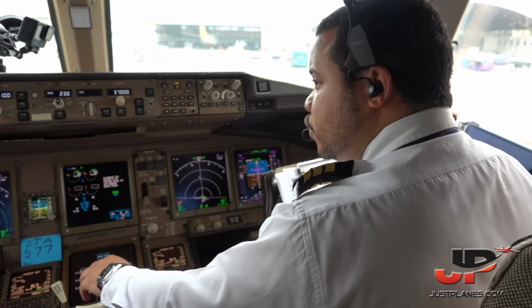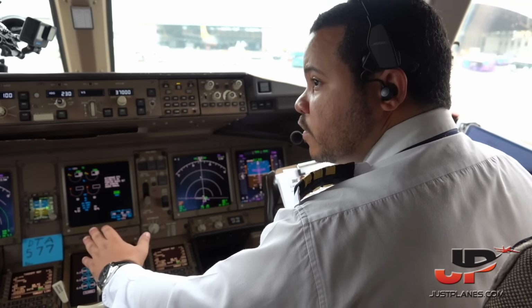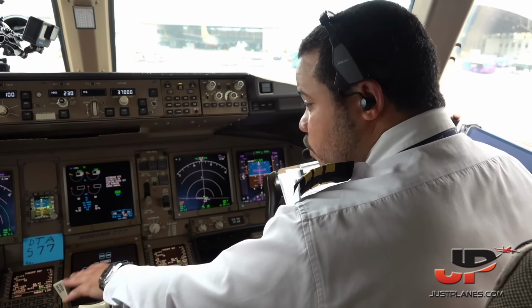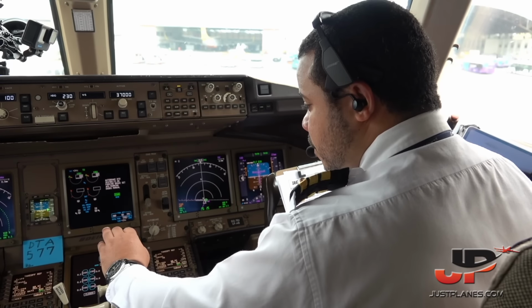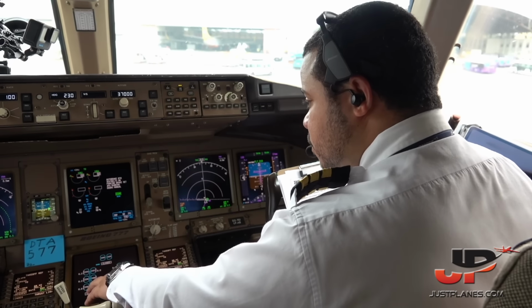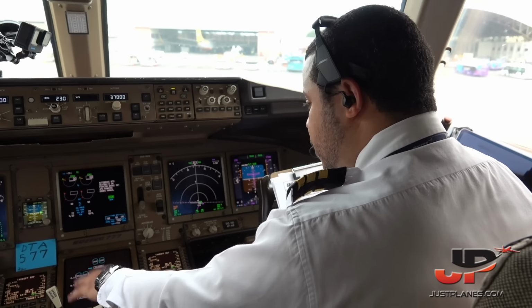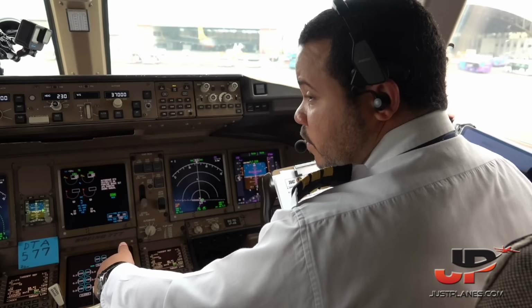From V1 on, we're gonna continue our takeoff and we're gonna treat it as an in-flight emergency. We're not going to do anything except gear up and memory items at 400 feet. Memory items completed, we're going to continue our climb to 3,000 feet on runway heading, and we're going to call for the non-normal checklist. Non-normal checklist completed, we continue to the after takeoff checklist.